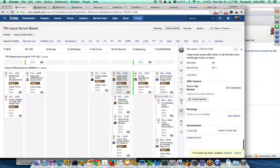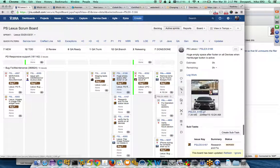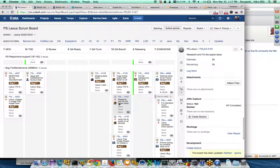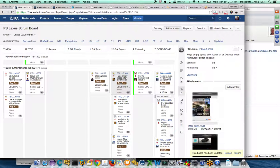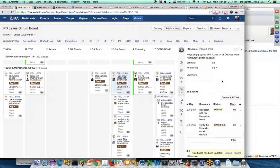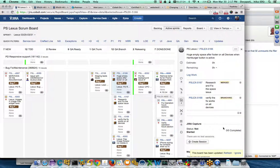And huge empty space after footer on all devices. I think these are all releasing this week, I guess. No, not this week. It's in the QA branch. Yeah, I think they might be. I didn't check these changes in. Let me see when I checked these changes in. You can comment on it.